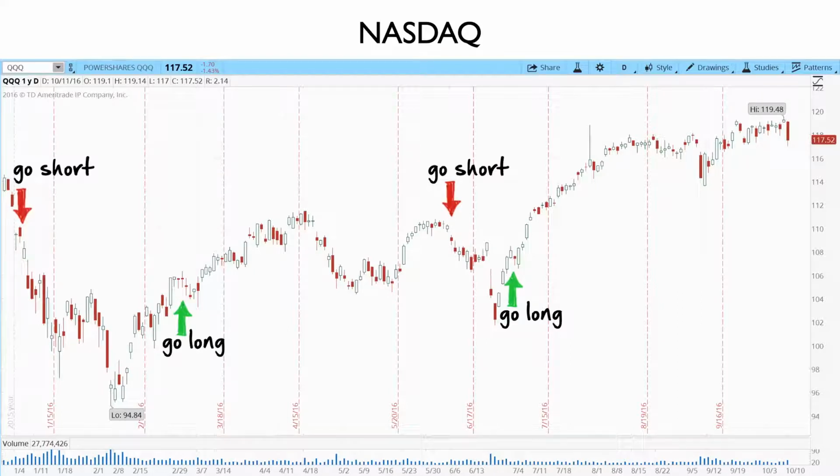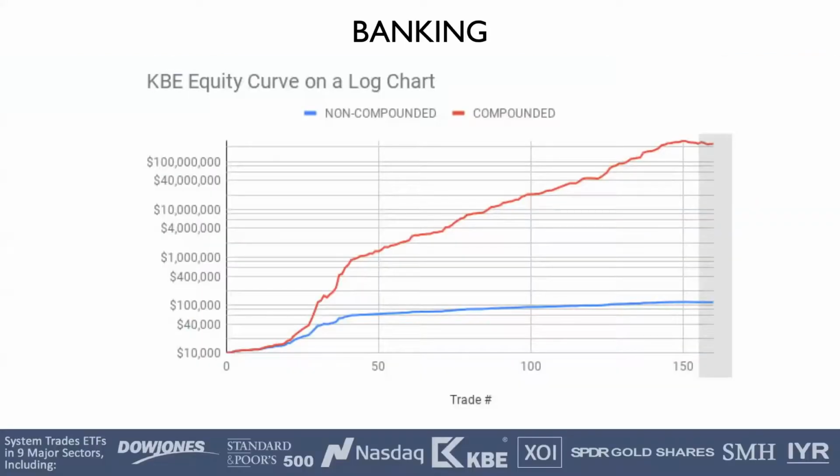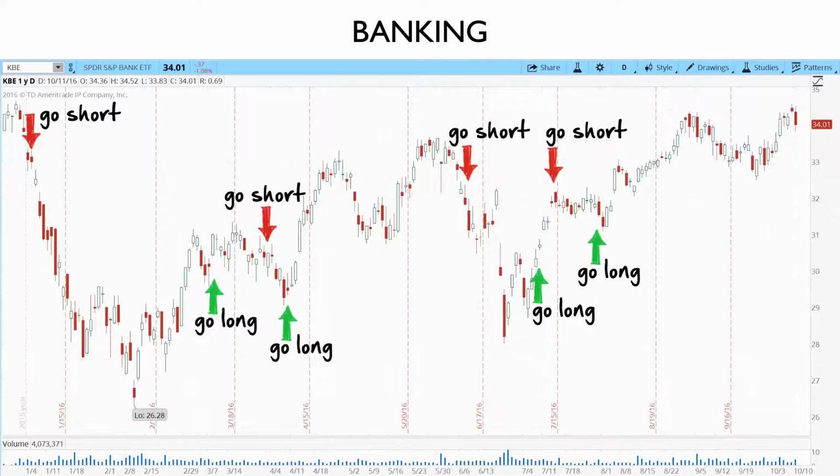We're up, I believe, 55% right now on NASDAQ on one trade. Banking, KBE. Now, this sector generates more trades. It's a little bit more volatile. You can see a little bit of the gaps in the candles, which is kind of strange for an ETF, of course. For an ETF daily candle to have gaps, that means it's a little bit of a volatile sector. Well, banking shouldn't be volatile, but recently it has been for other reasons that we won't go into. But a few more trades. And we're currently down on KBE. That's one of our only losing trades.